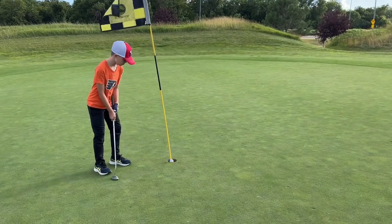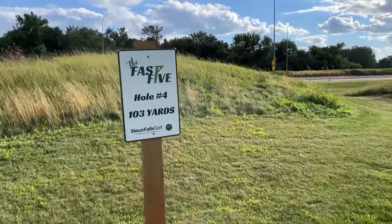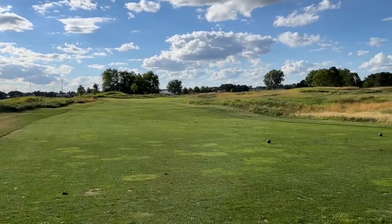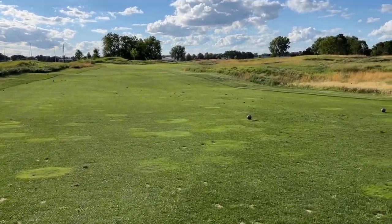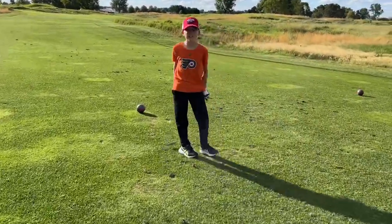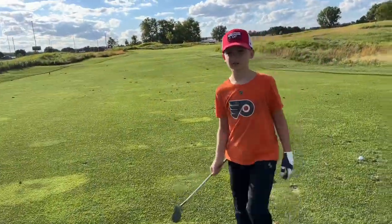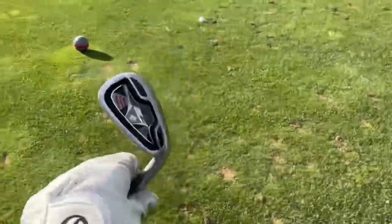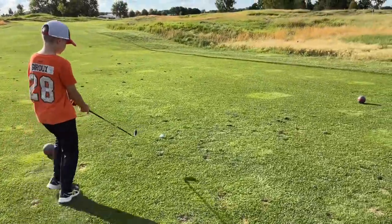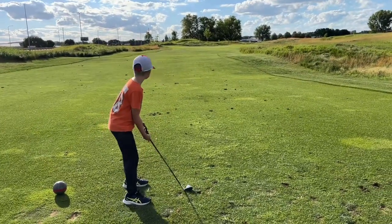Hole four at the fast five, 103. A lot of tall grass on both sides, so best we don't lose our ball here. Okay, we're going with an 8, which is probably good for him. Got a Tour Edge Bazooka kids. Let's go ahead and knock it out, bud. Try to keep it away from that grass.